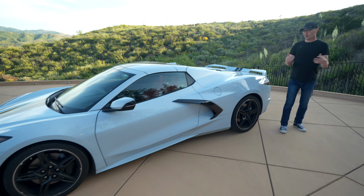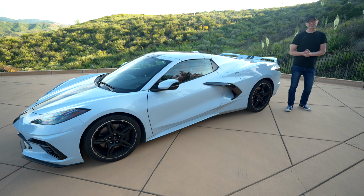We are kicking off a new series here on the channel where I'm going to be test driving some of my favorite cars and some of the most iconic cars in the world. And to kick things off, we're starting off with a bang. The 2023 C8 Corvette.